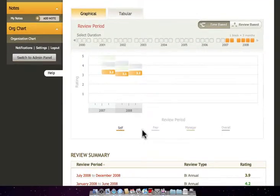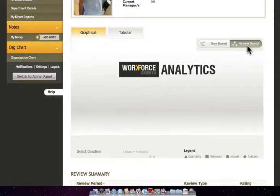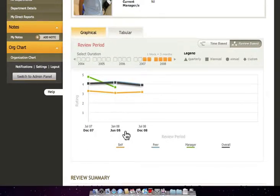You can select it in terms of peers, managers. You can also select the timeline. If you want to see it review-based, you just click a review-based. It will show you all the reviews. Again, you can focus.